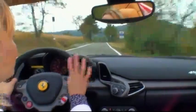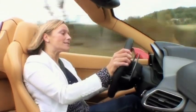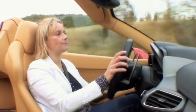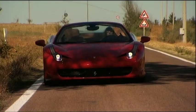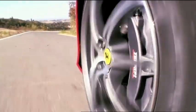Nought to 62 remains unchanged from the 458 Italia at 3.4 seconds. But I have some bad news. Instead of doing 202 miles an hour, this car is slower by 4 miles an hour. It's phenomenally quick, but has the roof destabilised the handling?